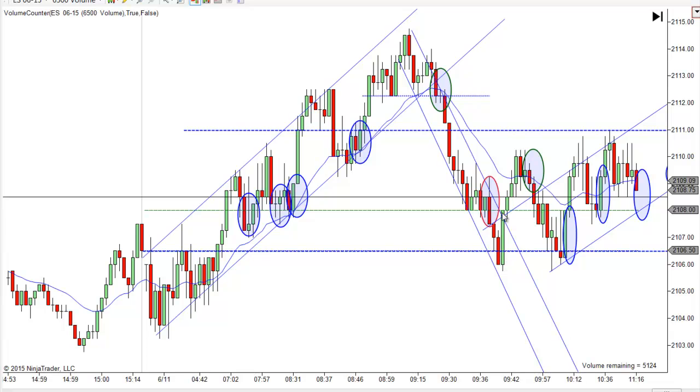And I wasn't surprised at all when it bounced. I was hoping we'd get another leg down like that one right there, but it didn't happen. And it didn't really surprise me that it bounced here either. But I was hoping we'd get that next leg down. But either way, and then you got a first entry short here.